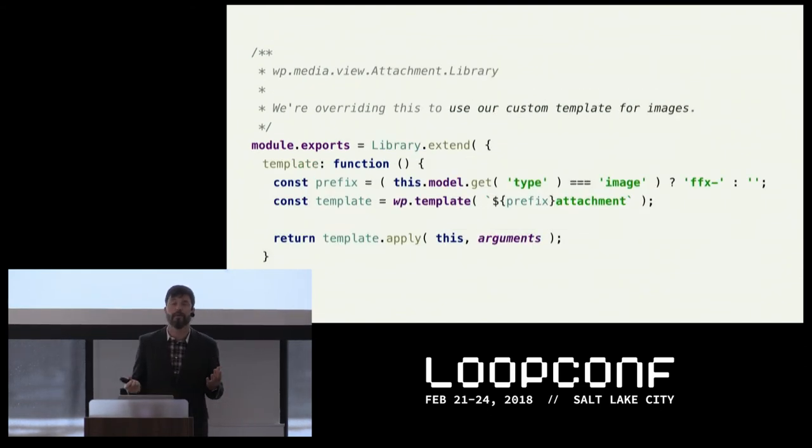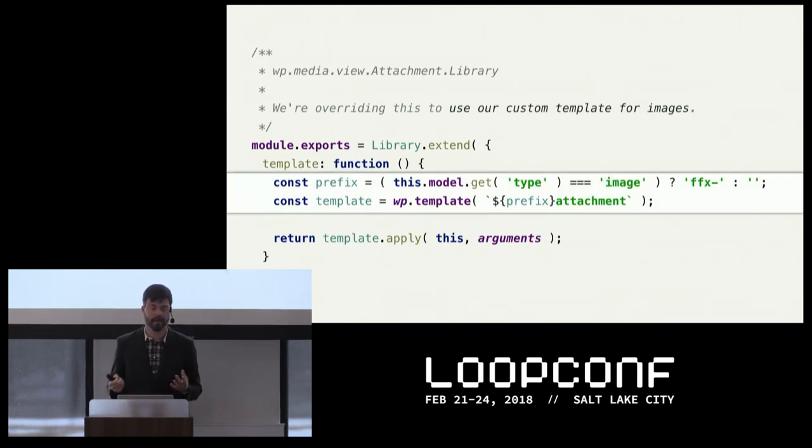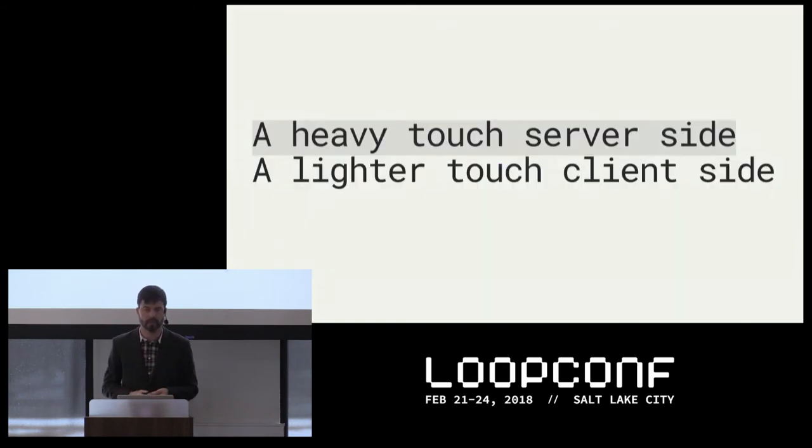Some of the views were overwritten to change the template used for display. And the original purpose of this template change was to display the URL and image names that we'd added to the JSON schema. By going heavy replacing the default values on the server side, it allowed us to make the changes to the client side a relatively light touch.